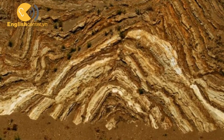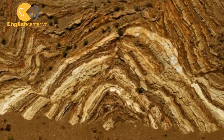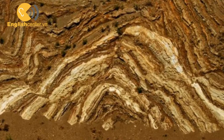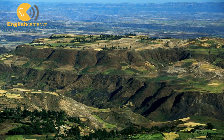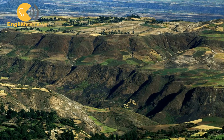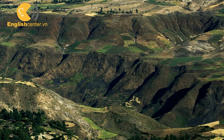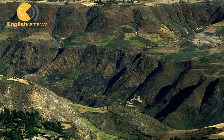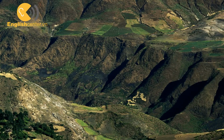When Earth's crust moves or breaks very suddenly, it can cause earthquakes. If an earthquake happens underwater, it can make a giant wave, called a tsunami. Discover! One of the longest rifts is the Great Rift Valley in East Africa. It's about 6,400 kilometers long, and it's up to 100 kilometers wide in some places.